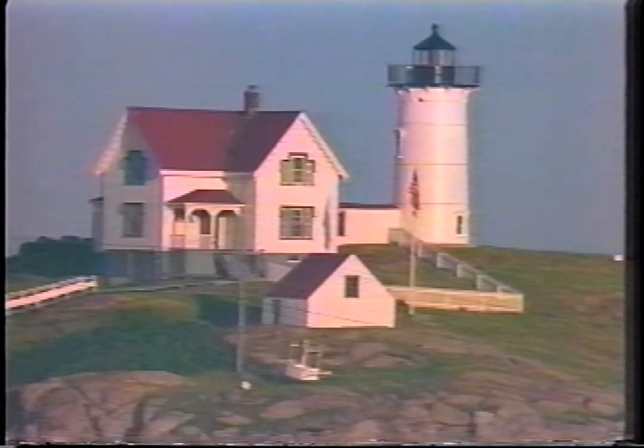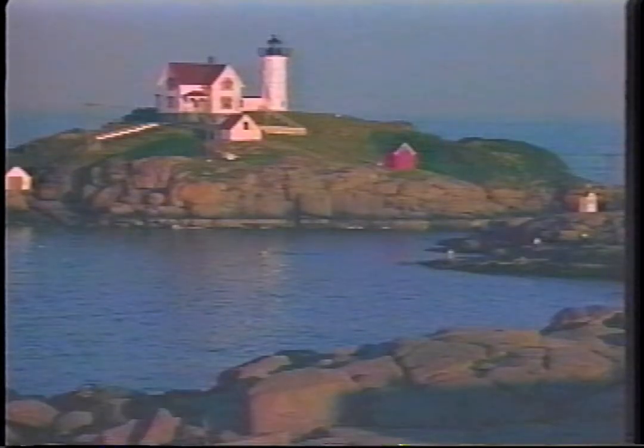And obviously, it has a covered walkway between the house and the tower, which meant that the keepers could get to the lighthouse in bad weather without having to go outside, which is a nice feature. The little building in the foreground here, the red building, is the oil house where they would store the kerosene. That was built, if I remember, in 1902.